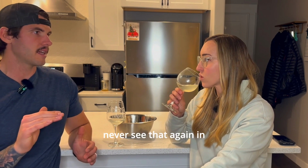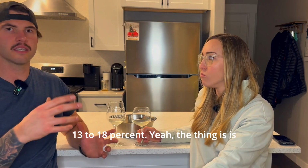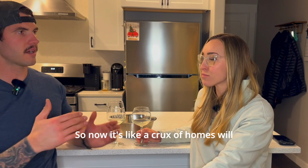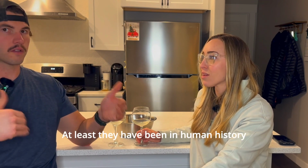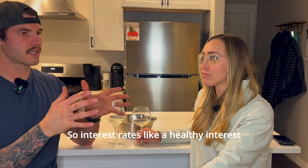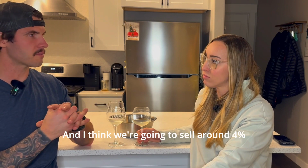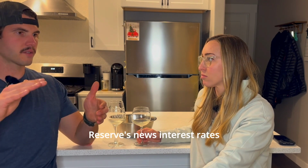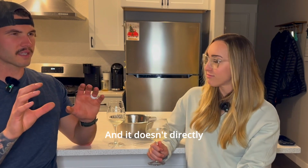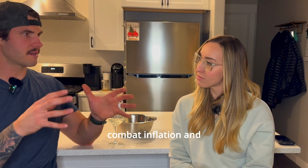The 2 to 3% home loans were very, very low, and we'll probably never see that again in our lifetimes. Like in the 80s, interest rates were 13 to 18%. Yeah. The thing is, homes were $35,000 back then. So the crux is homes will always be more expensive in 10 years than they were 10 years in the past, or at least they have been in all of human history. A healthy interest rate typically sits around inflation. I think we're probably going to settle around 4% for the foreseeable future when we get the dip, and then they'll fluctuate. The Federal Reserve uses interest rates, and it doesn't directly correlate with home interest rates, but they raise them up and down to combat inflation.